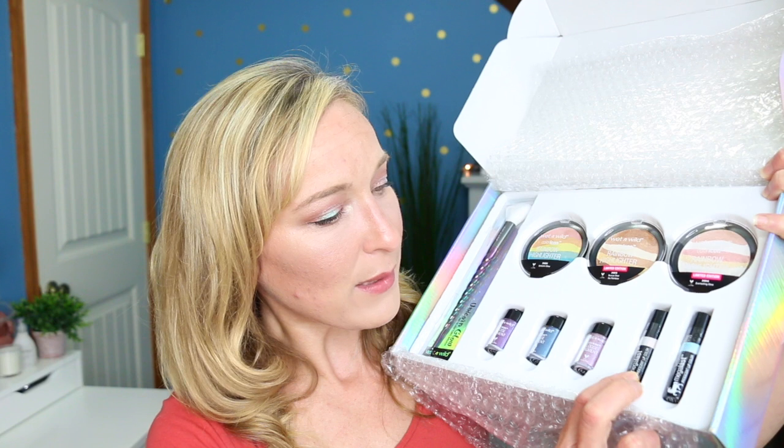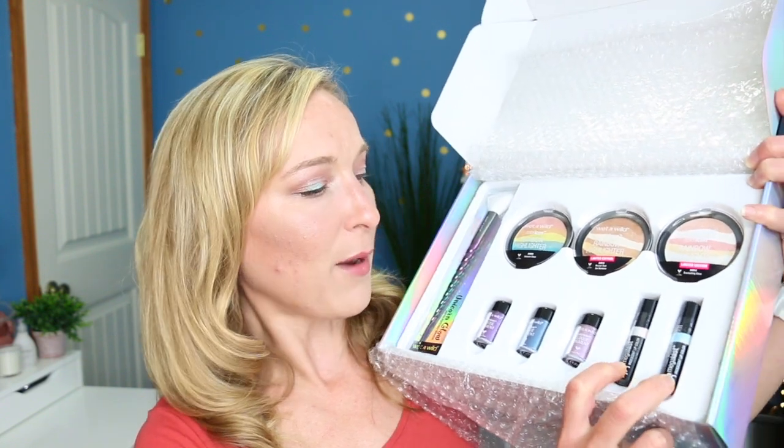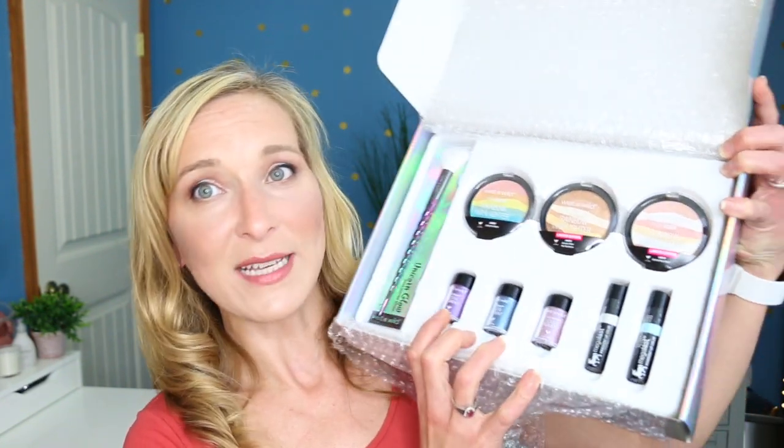Then you get two of these. What are these? These are two lip products, and then these are eye products. I'm going to test all of these out because I was able to get these for my birthday, and I thought, why not do a little makeup basket Monday with all of this. I can try it out and then let you guys know if these are good or not.